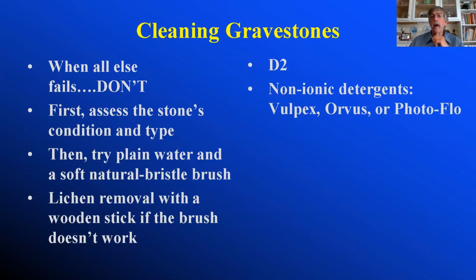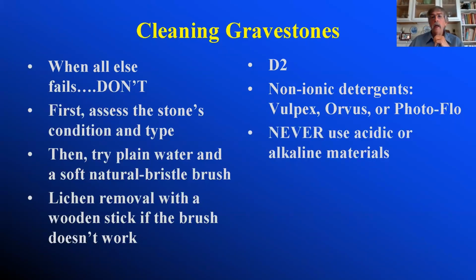There are also some non-ionic detergents, Vulpex, Orvus, or PhotoFlow that will work. Not as good as D2 because they don't kill the problem, which is the lichen and algae. Never, and people always seem to want to do this, if it's limestone, this is deadly to the stone. They want to use acid or strong alkaline like oven cleaner. Don't do that. Use something that's neutral or inert. Otherwise, it will probably harm the stone.